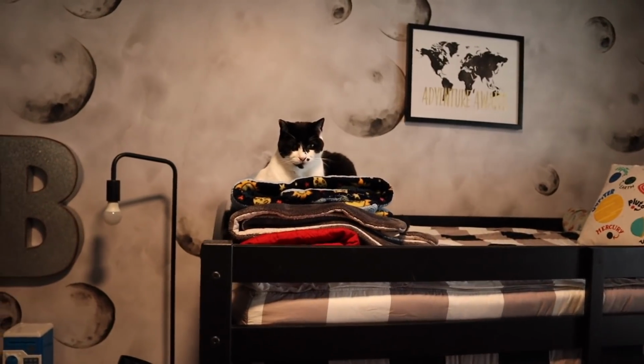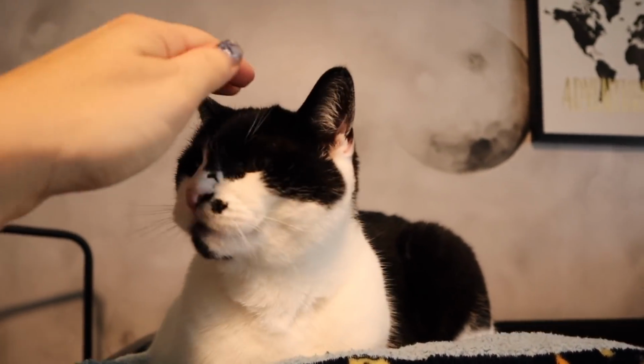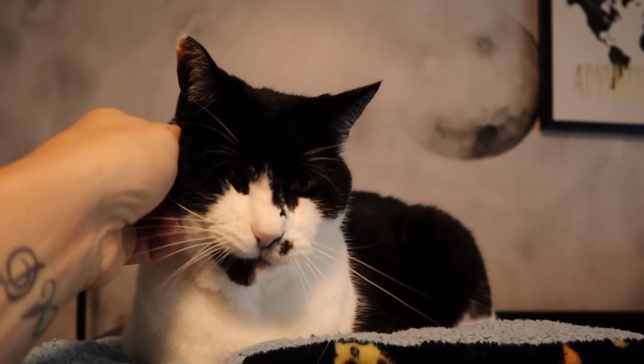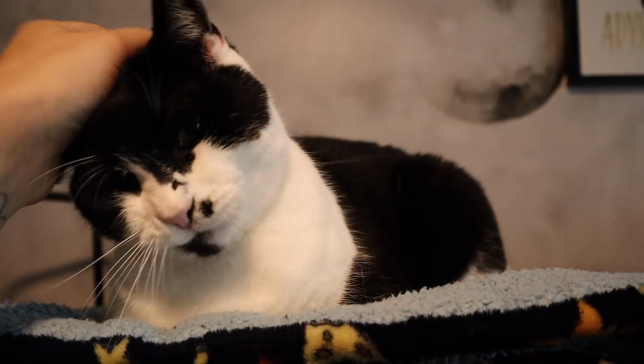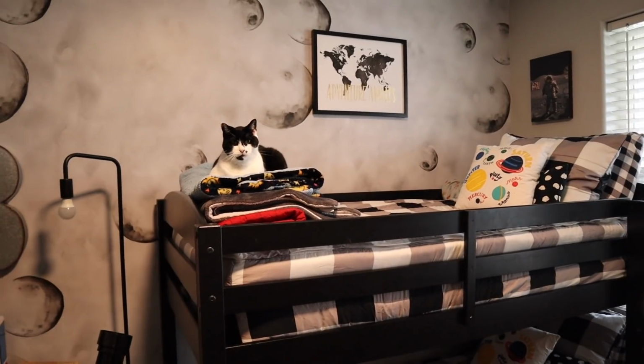And here's a little Jasper break for you. He looked so cute. He always gets up on Braden's bed and sleeps on his pile of blankets, so I had to show you guys how adorable he was.